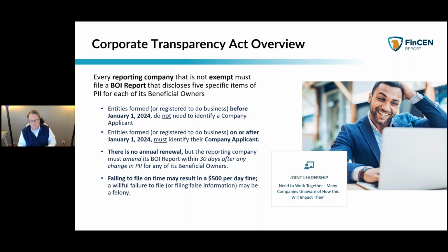After a reporting company files its first BOI report, it's done. It does not need to file every year. So it's not like your tax return. We're not going to file these over and over again. However, every reporting company must remain alert to any changes in its beneficial ownership. If there is a change, that triggers a 30-day amendment. The company must file an amendment within 30 days of the event taking place, or else it's overdue.